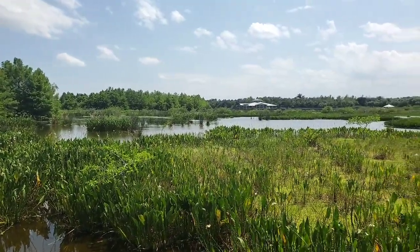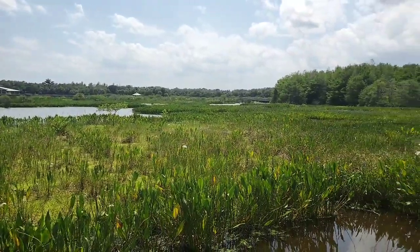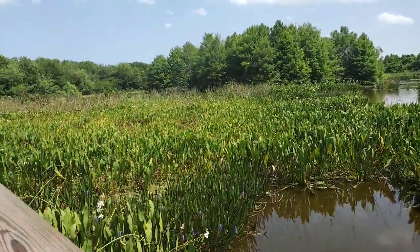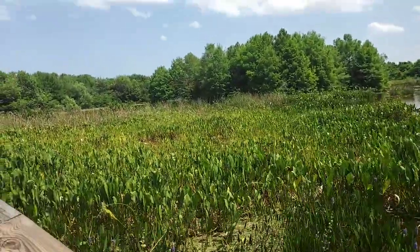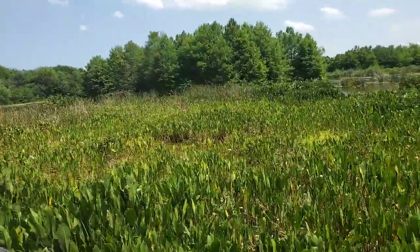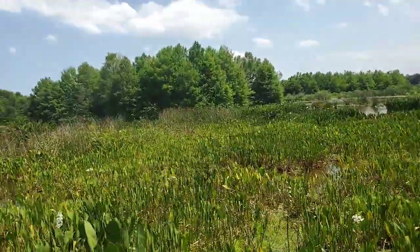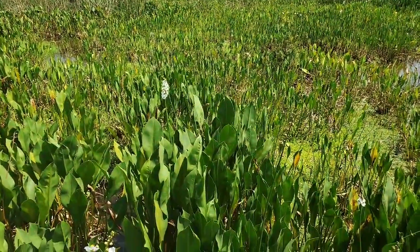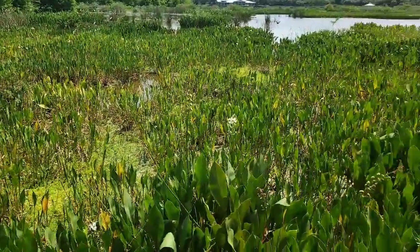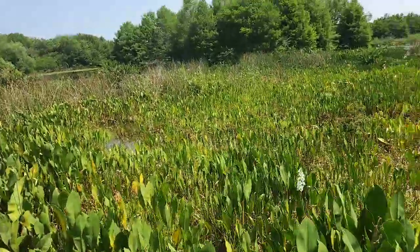I just love this. We're coming up to another station. What's really cool being from New Jersey is seeing the different flora. Some things like we might see in New Jersey, but many things that we would not see. In fact, we've seen air plants and orchids that just naturalize because it is warm year-round.